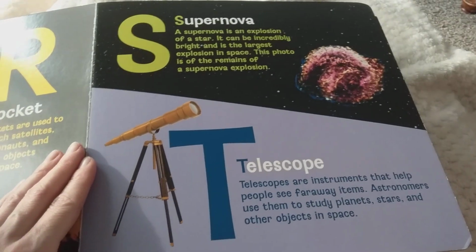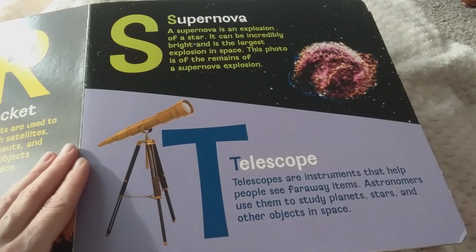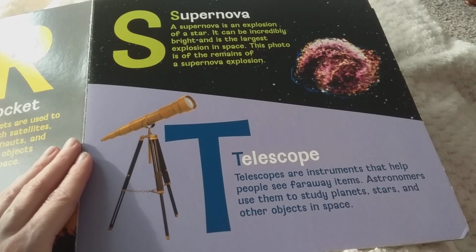S is for supernova. A supernova is an explosion of a star. It can be incredibly bright and is the largest explosion in space. This photo is the remains of a supernova explosion.